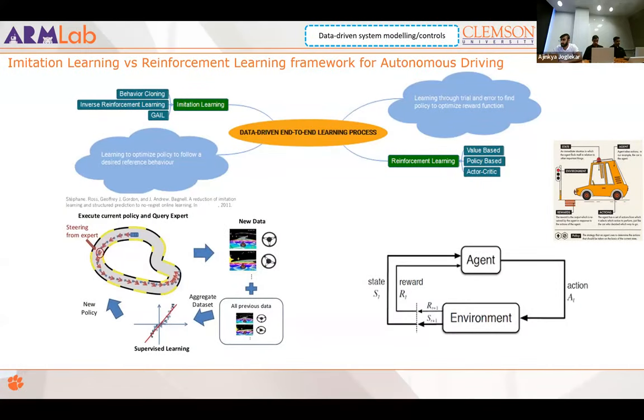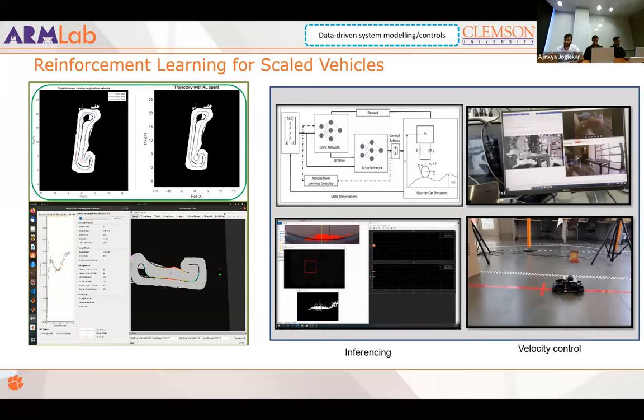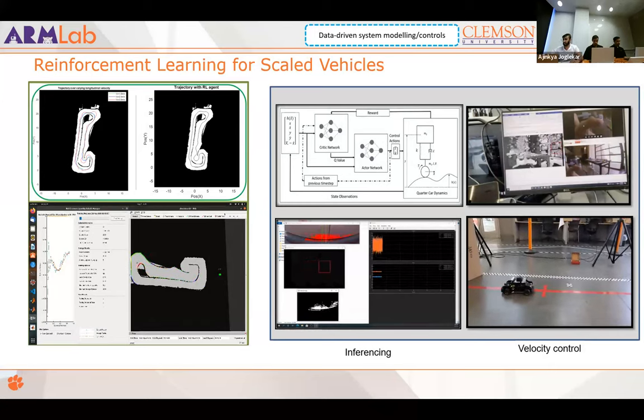On the other hand, if we look at the reinforcement learning approach, the model implicitly tries to learn its task based on the reward function. This too follows a similar pipeline to the behavior cloning, in which we have to formulate a real person environment and then formulate the problem statement in terms of the reward function, deploy an RL pipeline to tune it, and finally, the sim to real part lets the policy be deployed on the vehicle. And this has been done now in terms of race line following as well as velocity control for vertical stabilization.